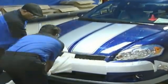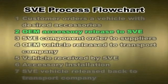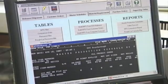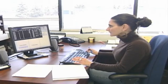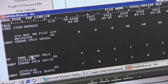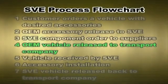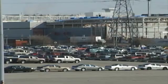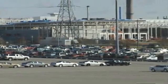the OEM. SVE Decoma's accessorizing process begins when we receive an OEM order release in advance of the vehicle manufacture. This production forecast is received electronically and at regular time intervals. After a vehicle requiring accessories is built, it leaves the OEM plant and is released to the transportation company for delivery to SVE Decoma.